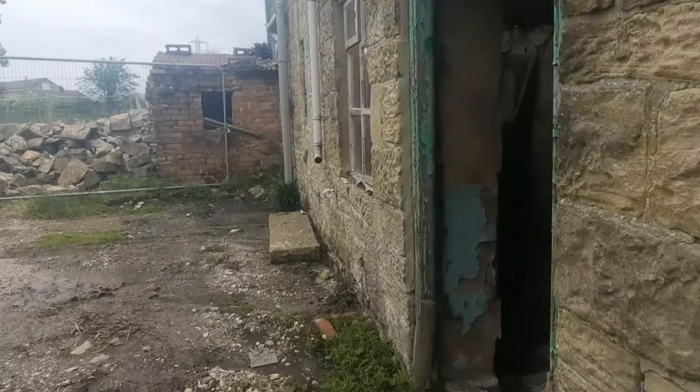Bath. Tiling. Wow. This sort of tiled floor, sort of mosaic across here.